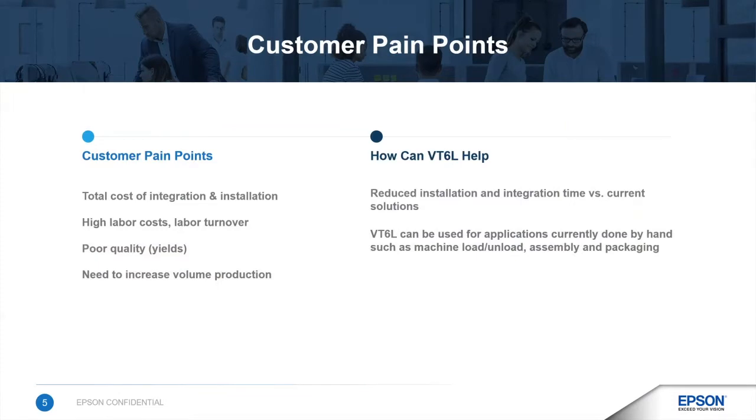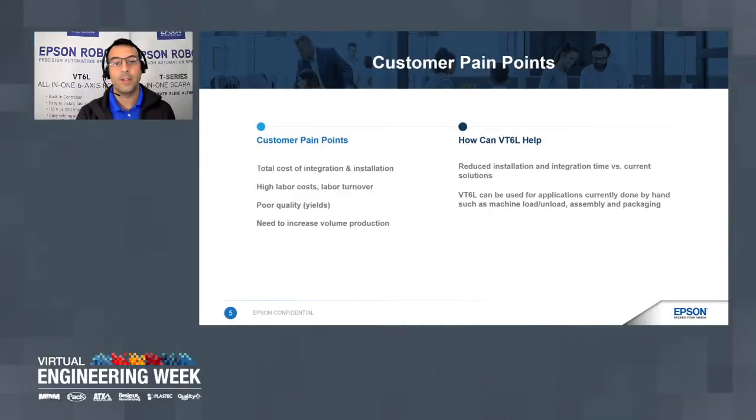So what were the customer pain points that we set out to solve when we developed this all-in-one product line? A huge challenge for many automation projects can be the cost of the project, which includes integration and installation. Many companies today are still struggling with high labor costs as well as labor turnover. In addition, many applications are just becoming too difficult with manual labor, such as dispensing and picking and placing really small parts at really high speeds. Poor quality can really affect not only your cost, but your customer satisfaction and your throughput. Speaking of throughput, many companies need to increase their production to meet increased demand, and that's why they want to look to automation.